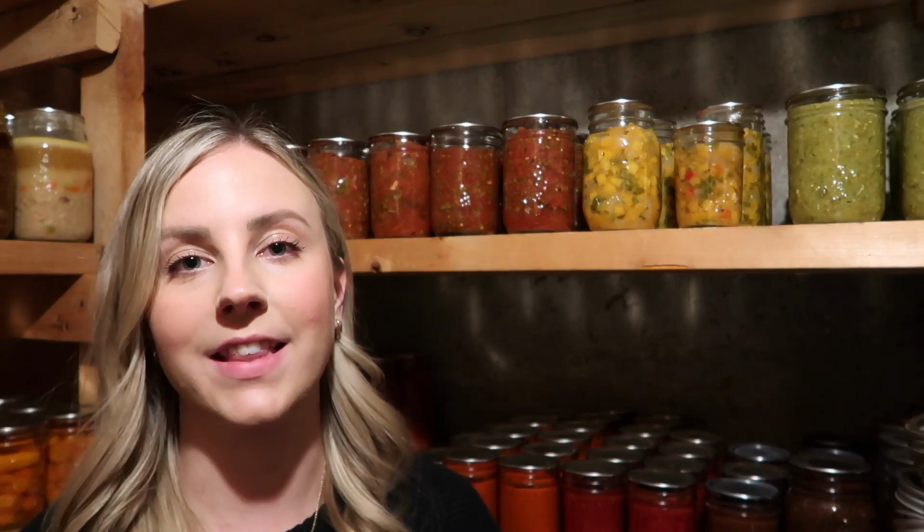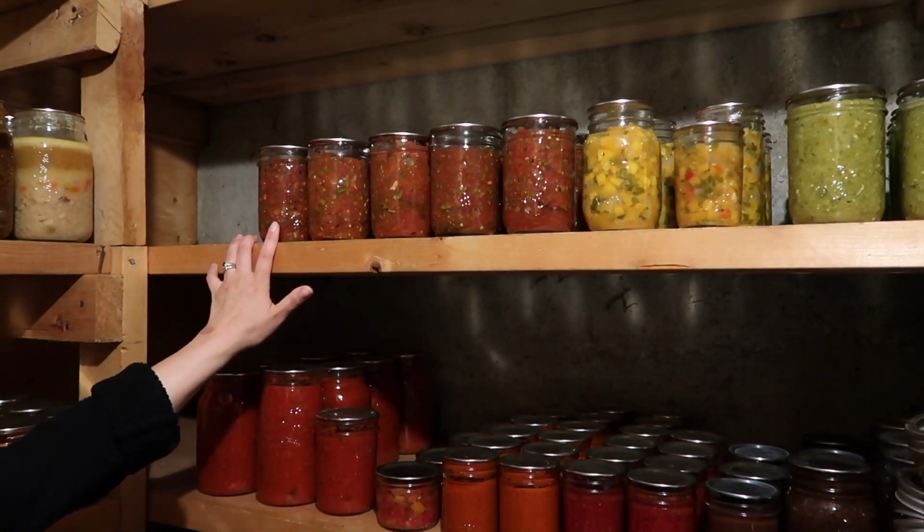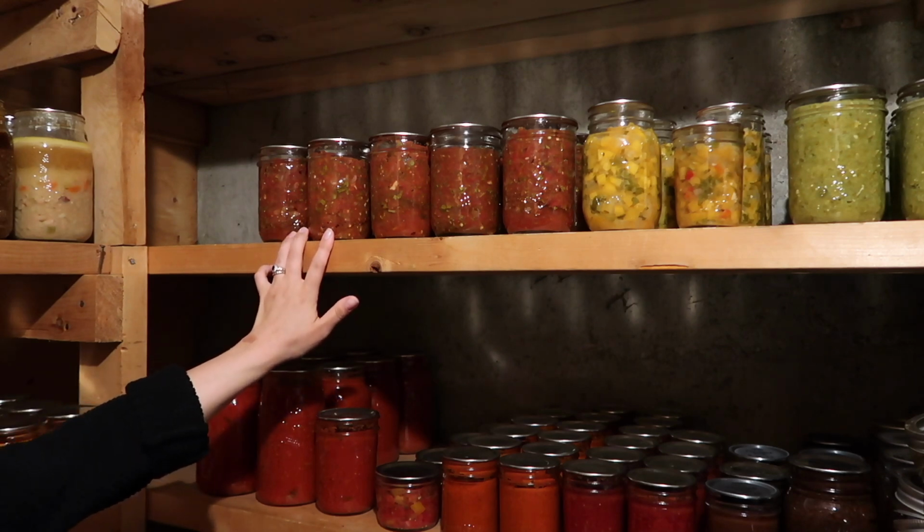And one of the things that I love about home canned items, specifically the tomato products, is you get a variety of color depending on the kind of tomatoes that you're using. So I don't have any here, but we had some batches that were a lot more orange from all the yellow and orange tomatoes that we grew.